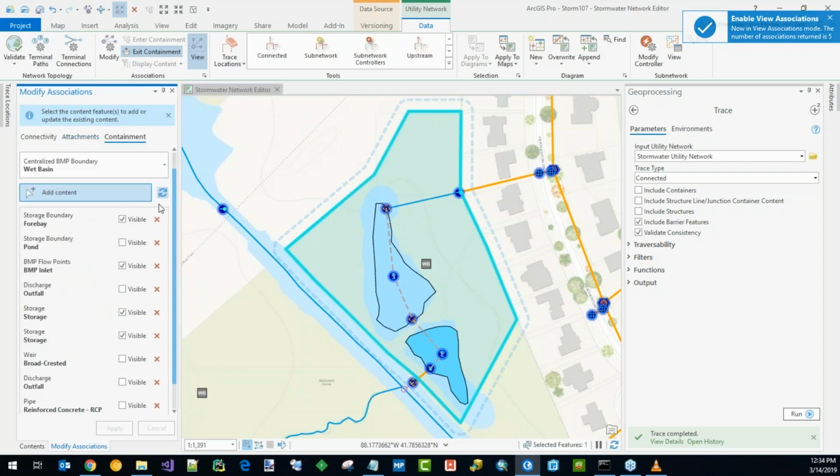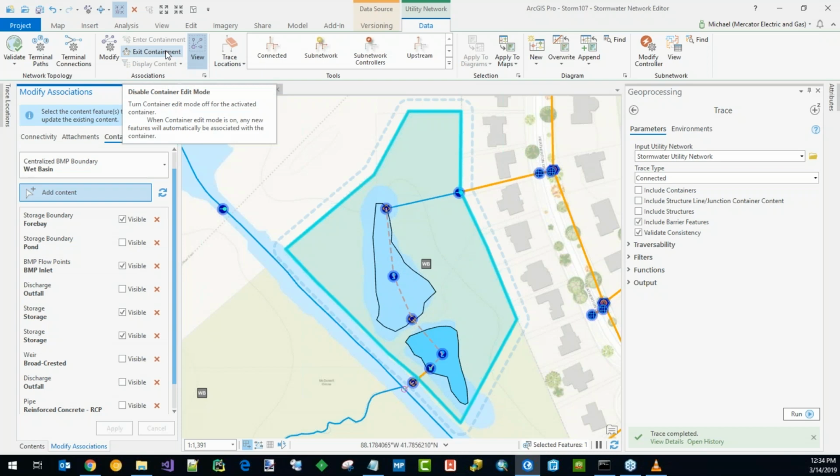So the containment, if we review what that provides us, allows us to say that in this BMP, we have the ponds, we have the inlets, the outfall, the storage locations, the weirs. These are all assets that are contained inside of the structure. So this is another type of association. It's not just how they're connected point to point, but what things may be contained inside of other features. This allows us to start modeling a lot more granularity, or a lot more details about our assets, so we can have a better representation of really what's in our stormwater network.